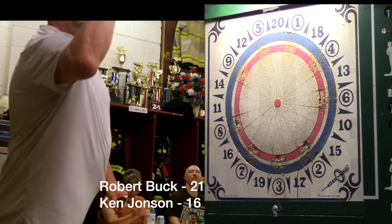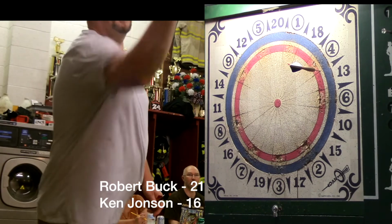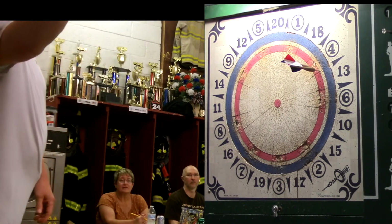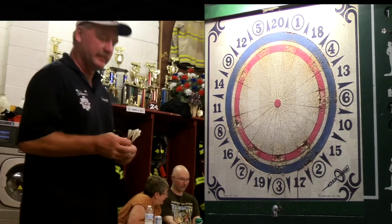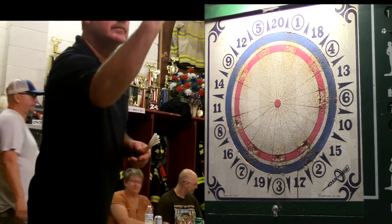21-16 after 3. First dart trip in the fourth for Robert. Give him a red on top of that. Make it 7 points for him again. So his game has started out 7, 7, 7, 7.